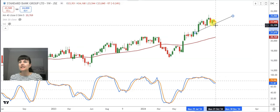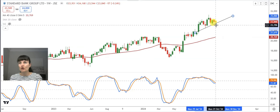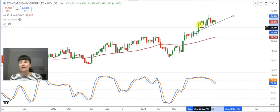So technically then for me, a better neckline will be below 235.44. That's confirmation for my neckline. And then on a candle graph, it will be above the high of that week of the 26th of August. That's above 243.50. Above that level, my small head and shoulder will be off the table.